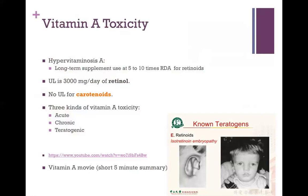And if you are taking acne medication such as Accutane or any other containing vitamin A, you have to be on birth control, and it is not recommended that you get pregnant. Many doctors will actually require monthly pregnancy tests to confirm that you're not pregnant, since it's so harmful.